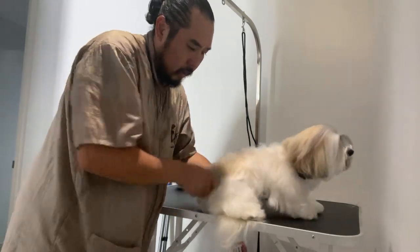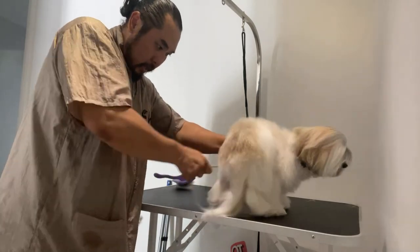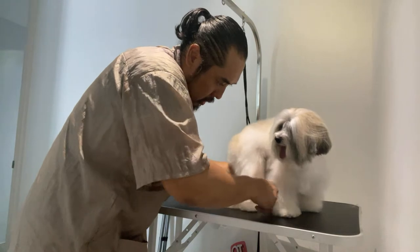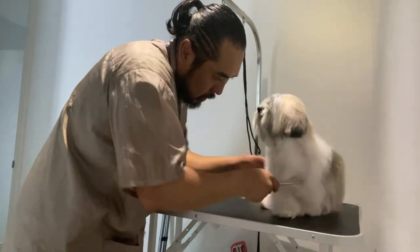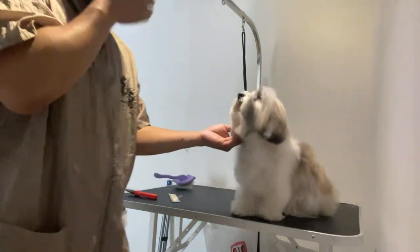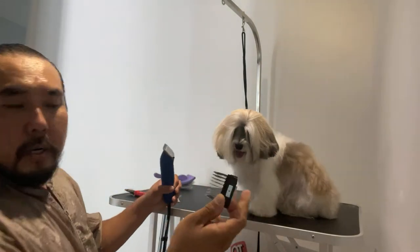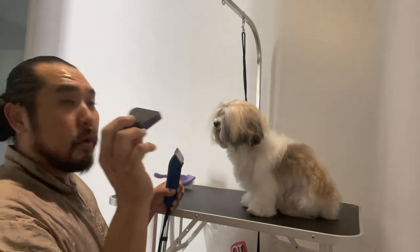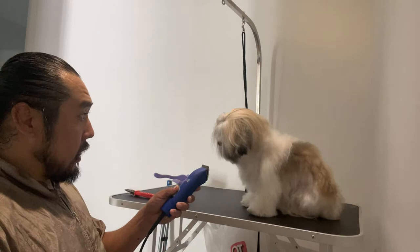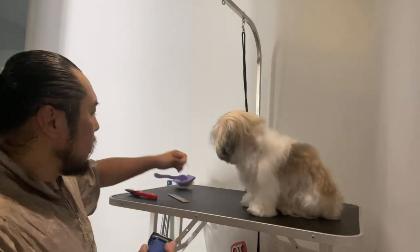Okay. Let's do your haircut, girl. Now let's do the haircut. So her mom wants me to leave an inch. So I'm gonna do the E comb here. And that's 1 inch. That's usually the longest comb guard a groomer has in their arsenal. And that's a 10 blade. So I'm gonna use a 10 blade and go ahead and clip her down to 1 inch.